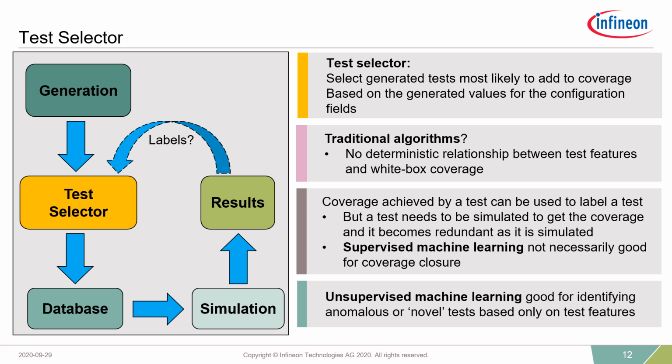This selector would look at a generated test and only pass it on to the simulation environment if it considered that the test may add to coverage. As we've already said, the relationship between a test and its white box coverage is not easily described, so the use of traditional algorithms for the test selector isn't feasible.